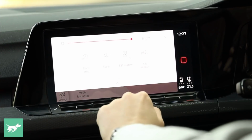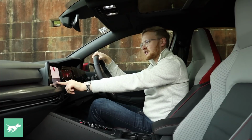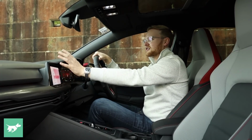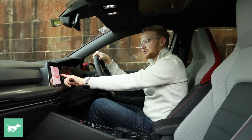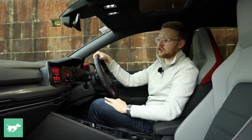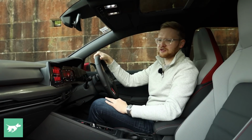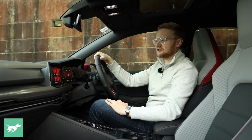For example, the now playing screen requires a seriously precise touch, dragging down the shortcuts of the car where you find the ESC options, the start-stop options. That again requires incredible precision when you're driving on the move, and in a country like Australia with bumpy roads, it's too difficult. The old touchscreen on the Mark 7 GTI was easier to use.